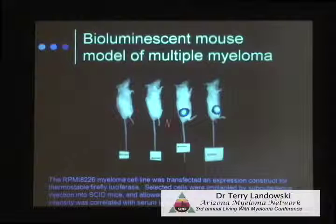I'm sad to say that's not what happened here. These guys just didn't grow tumors. So as you can see, it's not entirely reliable as far as tumor growth. And that's probably because the flank doesn't really provide the right environment. Well, so this was just a test to see if we could get the cells to grow and if we could detect the light, and it worked. So we moved on to the next step.